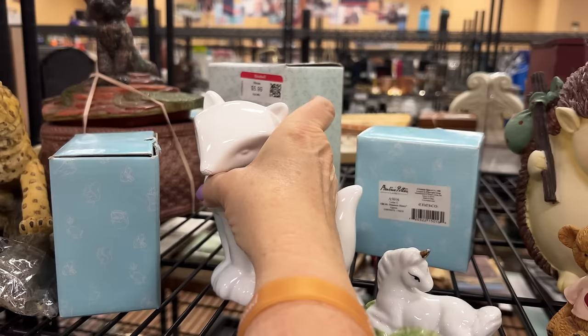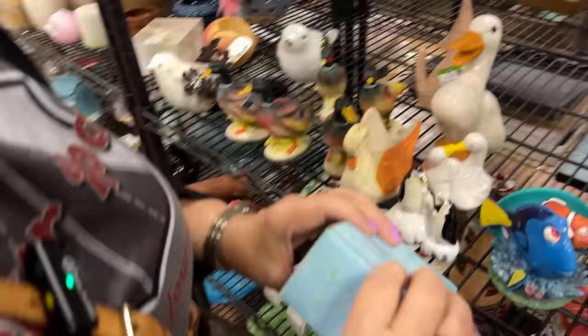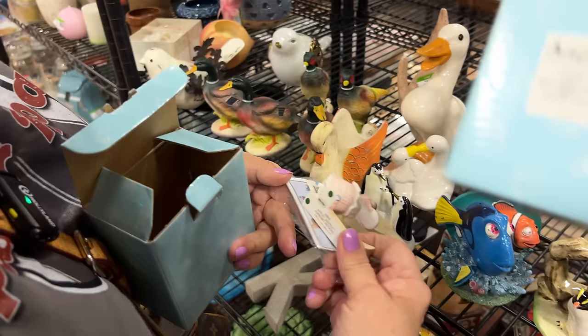What does the fox say? I just told you. Oh, there. Now I know. This is Beatrix Potter by Enesco. Mm-hmm. $2.99. Let's see what it looks like. I don't think it's anything spectacular, but oh, look at that. Isn't that cute? Oh, it's a letter. Cute little mouse. And I see another one here. That's very cute. 2005. This one's the letter X, so it's X and Z.